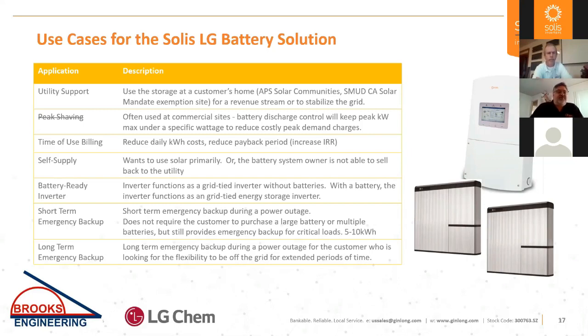Bill, the time of use billing and the self-supply is what we thought was always going to be the best reasons for getting these types of systems. But now we're seeing, with circumstances a little bit out of our control, that long-term and short-term emergency backup is becoming so much more reason why these systems are being used.